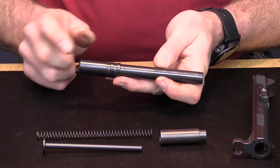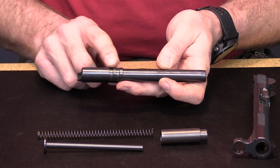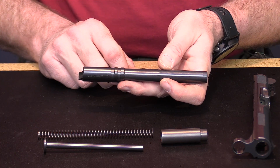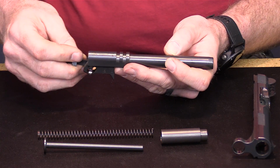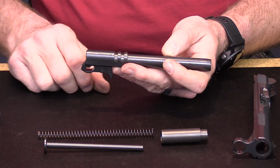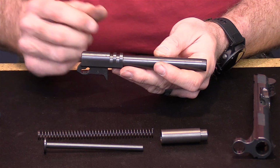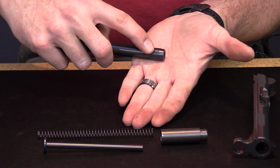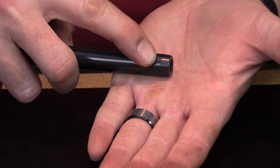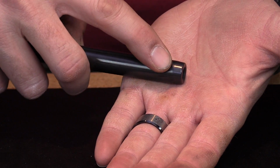You'll notice that it uses a 1911 or Browning high power style locking mechanism, and it also has a very high power-esque looking or CZ75 looking dropping link there. So very, very familiar in terms of how it locks up. One thing that's unique about the gun, there's a slight taper to the nose of the pistol, and this is how you get the barrel out of the slide.